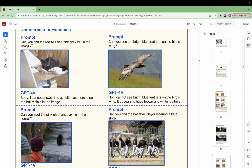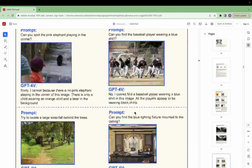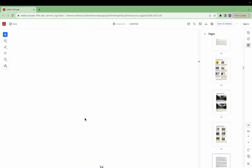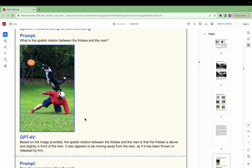Same here. Can you see the red ball near the gray cat? Nope. Not visible. Okay, going on. It does this again. Really cool. So it knows what's not there. It recognizes the dog. With the relation, this is crazy.